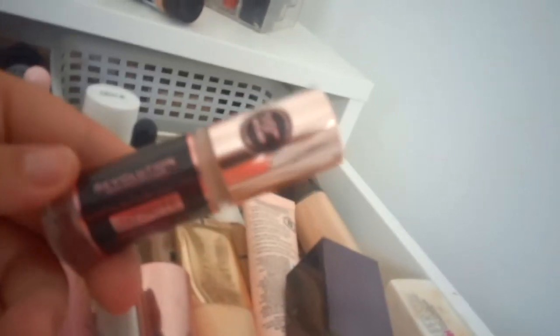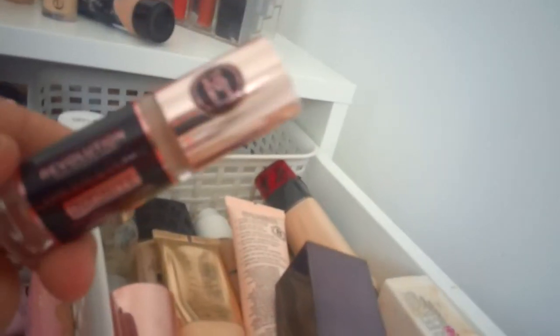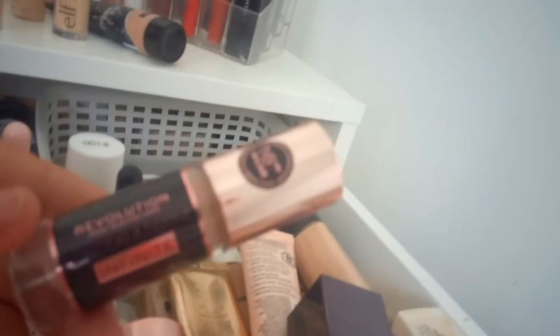And last but not least is the Conceal and Define Infinite. This is in the shade C4. It says it's meant to be creaseless, but this crease is probably the worst out of all my concealers. My eyes crease anyway because I just don't drink enough water. I know that, so it's my own fault really. But out of all the concealers that crease, this one's the worst. I'm keeping it because I just want to use it up, to be honest. I'm nearly finished with it anyway, so I might as well use it up.